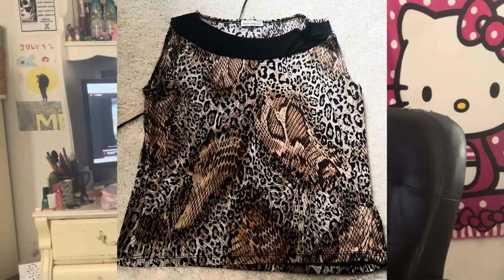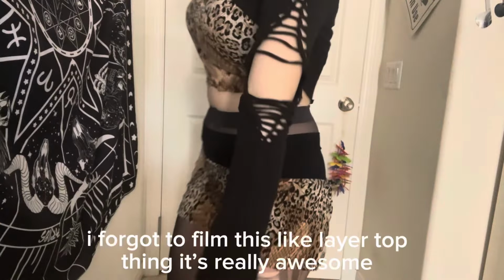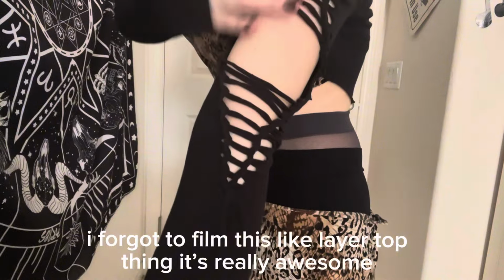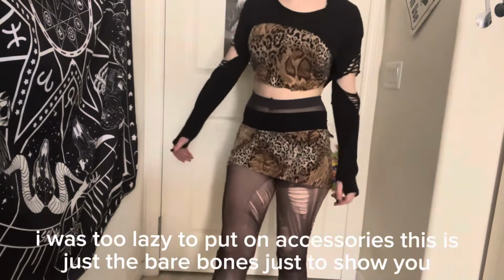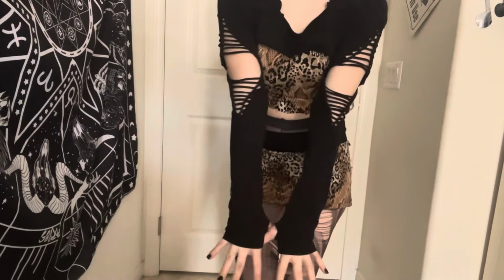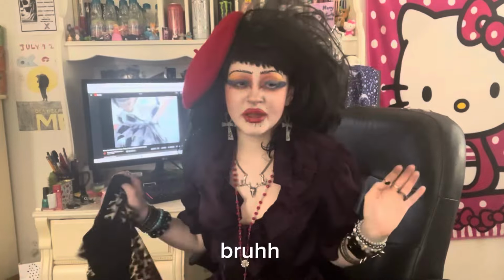Next up is this top that I actually cut in half. The bottom half is gonna be a skirt. Currently I'm gonna sew it, it's safety pinned right now. If I miss something, it's gonna suck for future me.